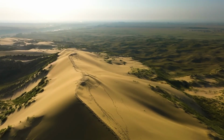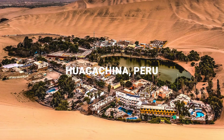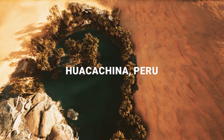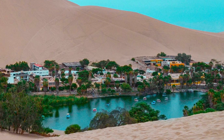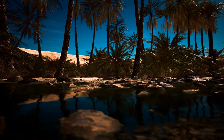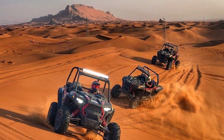In the middle of Peru's vast desert lies a surreal sight, Huacachina, a true oasis surrounded by golden sand dunes. This tiny village wraps around a natural lagoon and is often called South America's only true desert oasis. It's a place of contrast, tranquil waters by day, adrenaline-fueled dune buggy rides by sunset.